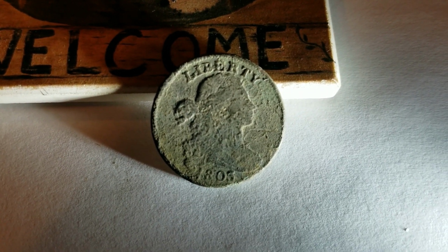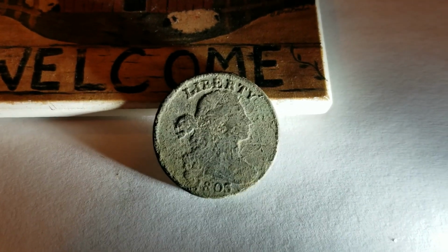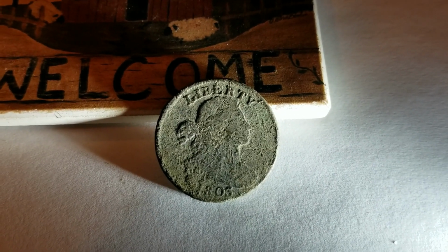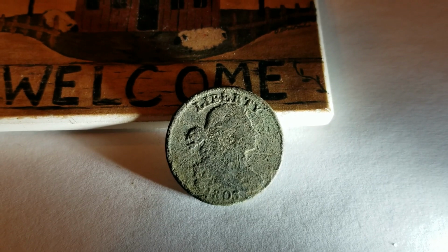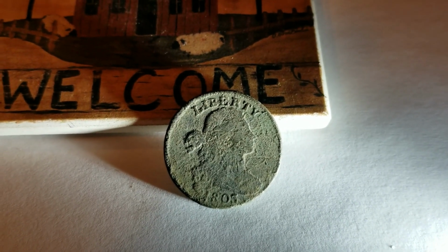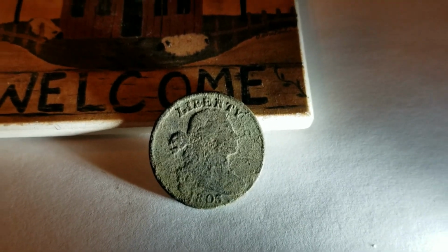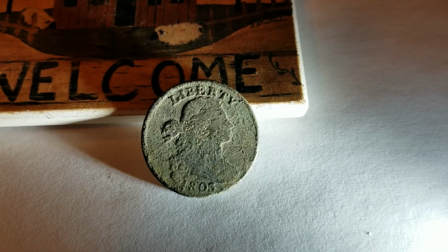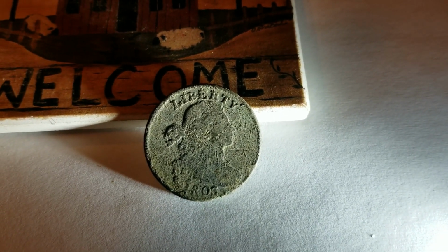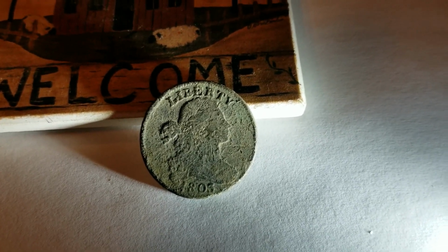I dare say that this side was the side facing up, or the side facing mainly to the top, because it's a little bit more eaten, and the other side is beautiful. But that's in great condition to be buried for that long. 1805, and dang it, I just can't break that 1700. I can't. But I got two ones here. This is my oldest coin, and it's also my first draped bust. I haven't been able to get anything of a draped bust, but this is it. This is my first one.